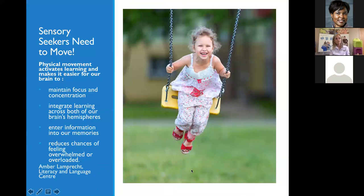So when we think about movement, those tend to be our sensory seekers who really need to move. That physical movement activates the learning. There are many products out in the market today, including ours, that promote improved focus and concentration and help to improve behavioral outcomes. But really, how does it do that? And how can we continue to design for that type of need and environment as we move forward? Because we know, and it's proven, that it helps to maintain focus and concentration.